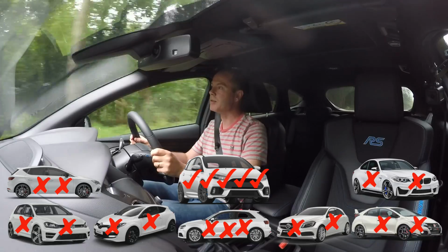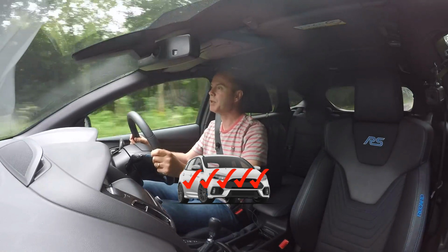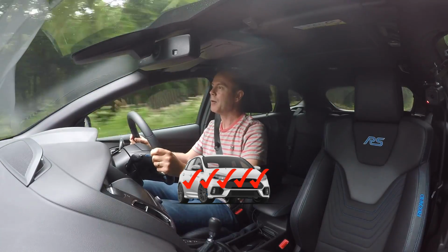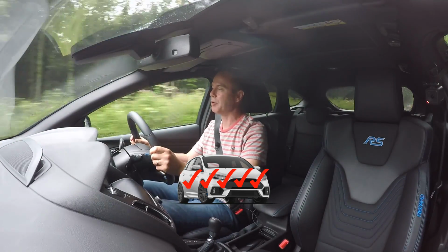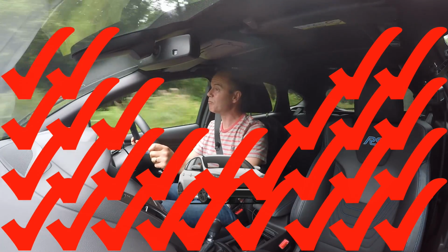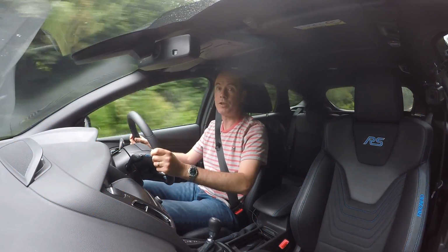But the main reason I chose the Focus RS is because of what the Ford engineers did to this car and what they've made it capable of doing. The main reason I bought it is because without trying, you can do this.